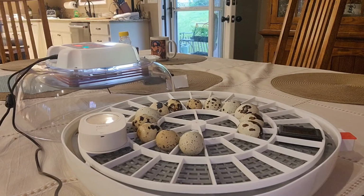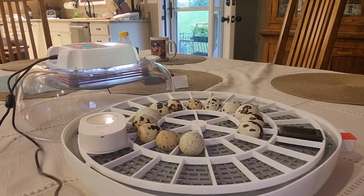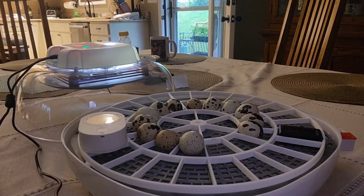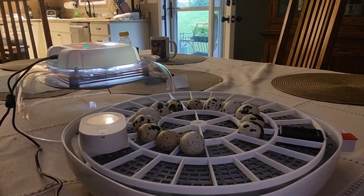Arkham, no. I have my German Shepherd thinking it's ball time to play. No, it's not.